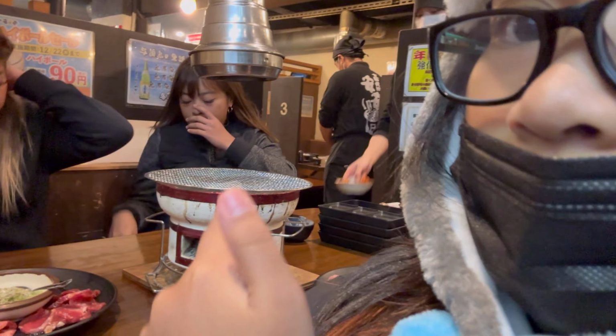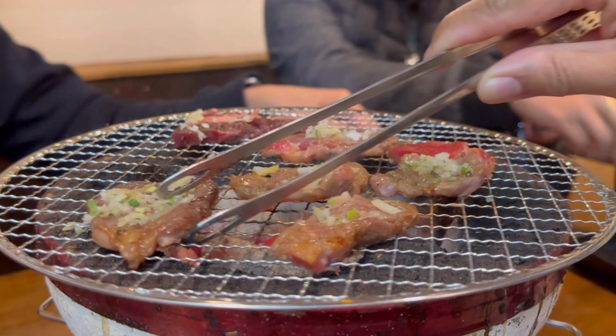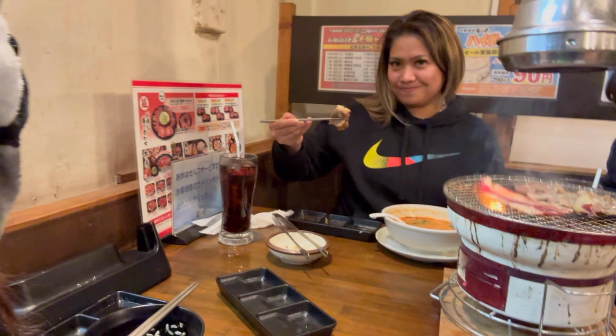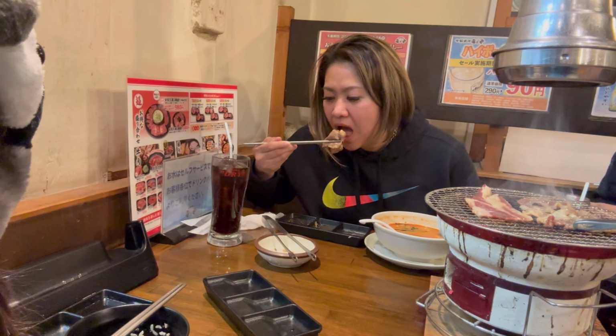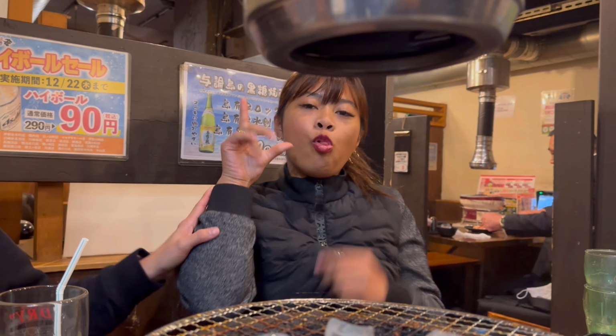Yeah, so we got our seats and they put the little oven thing here and the smoke thing. Alright, so we've been eating for a while now. We finished eating and now we're gonna leave and go home. We just got home. That was a good day. Good night.